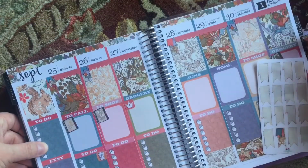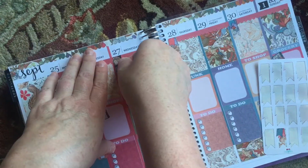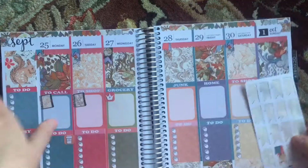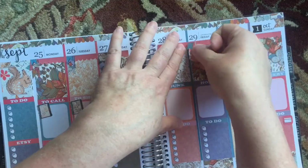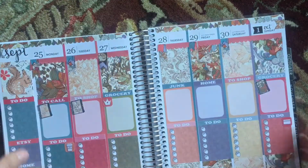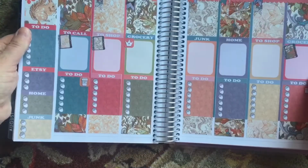let's see, yeah, I'll put this one here. It just gives it a touch of extra that you don't have to have, but makes it fun, and you use up your stash. Okay, I'm going to put this one here, and the other one will not have one. I will probably write weekend in the scallop there.